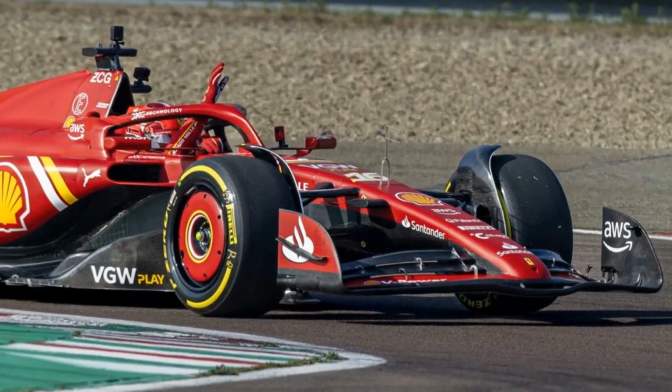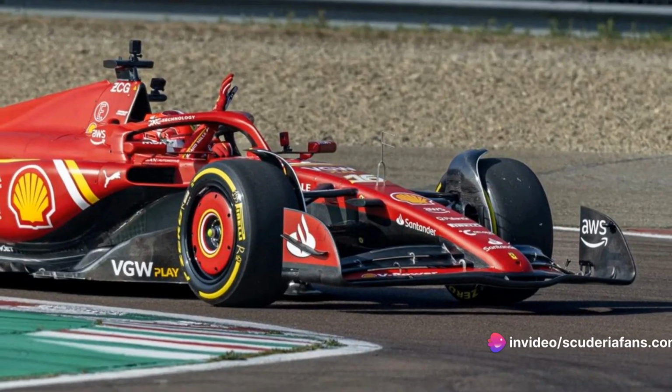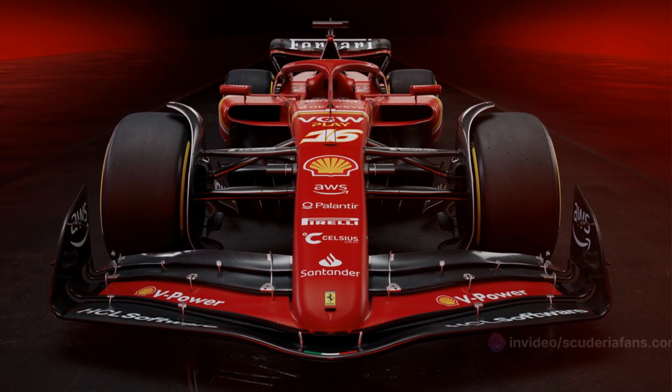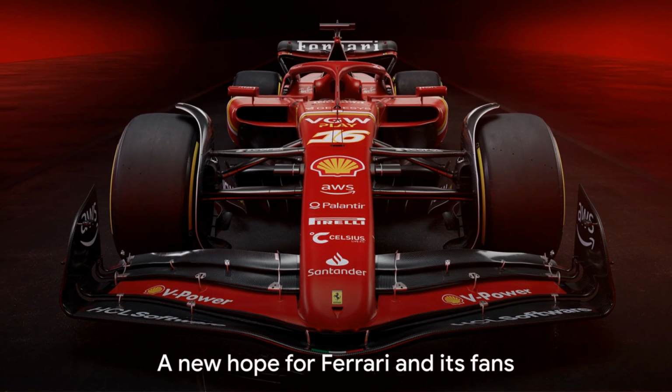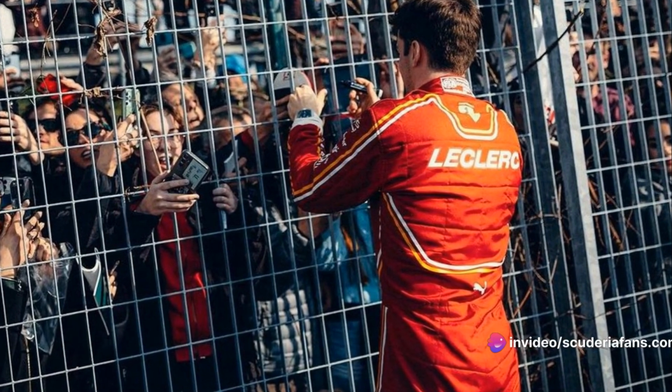The smiles on the faces of the team in the pit box and the absence of porpoising indicate a promising start for the SF-24. Yes, it's early days, but this car is already showing its potential. The SF-24 is more than just a new car. It's a new hope for Ferrari and its legion of fans.